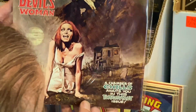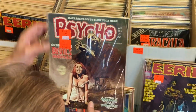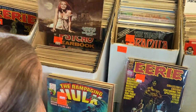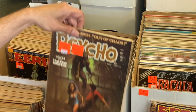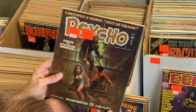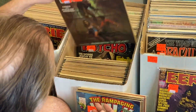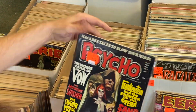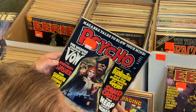What is it? Terror of the Mummy? One of them, or it's Devil. I don't know. Yeah. All those Hammer babes making their Hammer face. And then we got the reprint at the end of the year, the Psycho yearbook. There's a beautiful Ken Kelly cover. Oh. Psycho magazine. Man. Frankenstein and the Heat. Yeah, these are much better than the other ones because these ones are cool. Victims of the Vow. Beautiful.